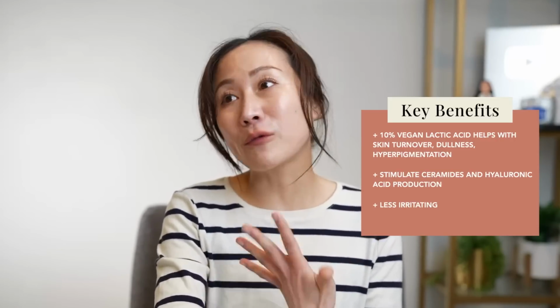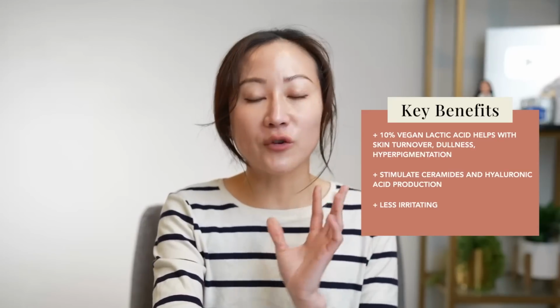So this is one I would recommend using a few times a week as your nighttime treatment. On the nights you're using it, I would recommend this would be the only thing you use aside from cleansing and moisturizer. But yeah, 10% vegan lactic acid along with clover, which is a great antioxidant, and then sugarcane derived squalane that we know helps to support the skin barrier. It's a lightweight serum, hydrating but not heavy or greasy.